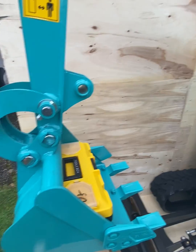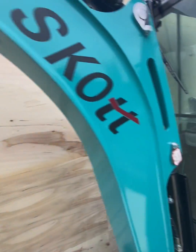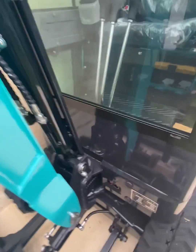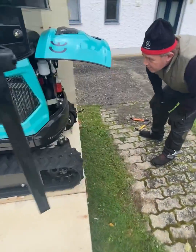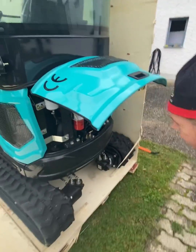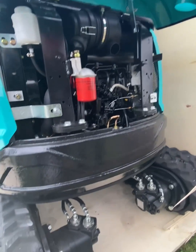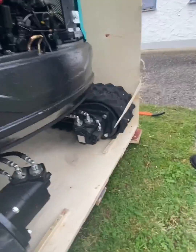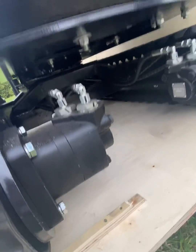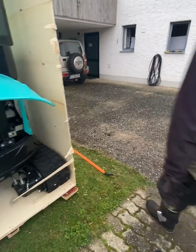Actually, the build quality is surprisingly good. I mean, it looks pretty solid. In blue. So you can see the engine below the engine cover. It's actually pretty solid, yeah.